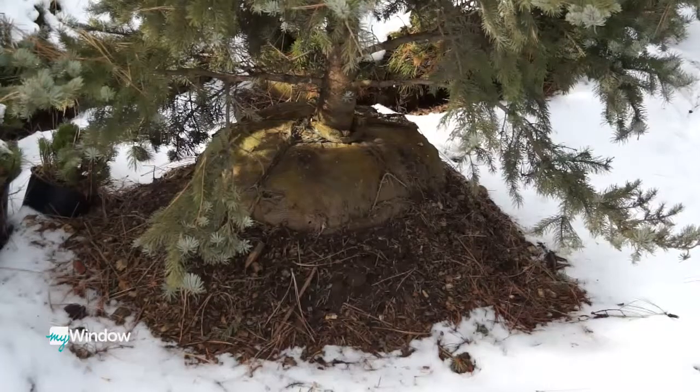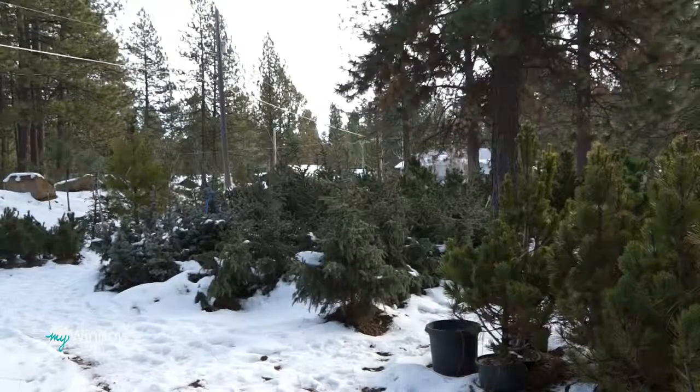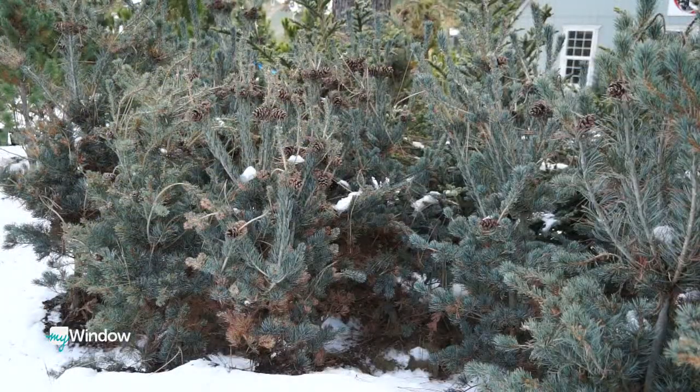While the cost of living trees is a little more expensive than cut trees, you're buying more than just a decoration for one season. So if you spend a little more, you get to keep the tree and plant it in your landscape and create a new tradition.